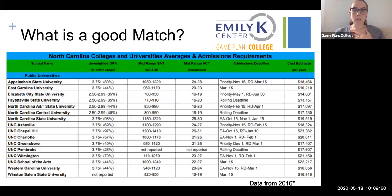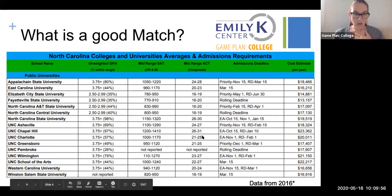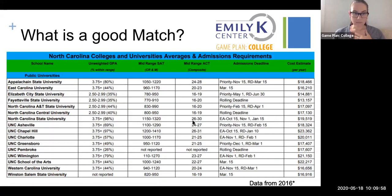But maybe a good reach school would be, let's see, if you have a 23, maybe North Carolina State or Appalachian State. So you have a 23, Appalachian State's mid-range is 24 to 28. So that might be a good reach school for you.